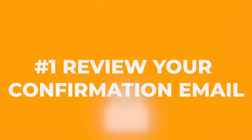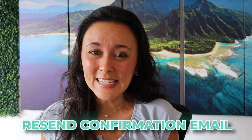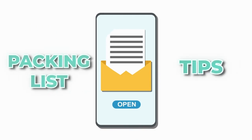Let's get into it. The first thing to do before your tour activity is to review your confirmation email. Now, if you've booked it a few months ago or a few weeks ago and you have your confirmation email, resend it to yourself so it's bumped to the very top of your inbox. The confirmation email will typically have everything you need to know, where to be if there is a hotel pickup, any tips, packing lists, anything you might need to know for that specific tour or activity.